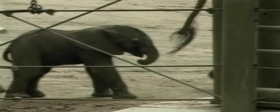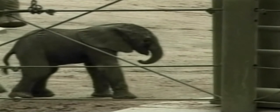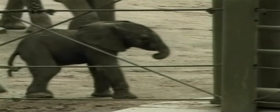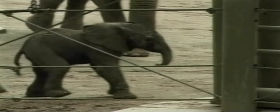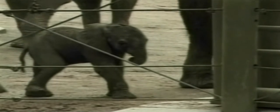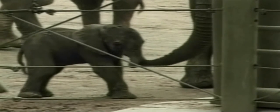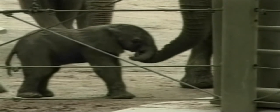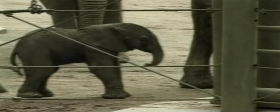This baby boy, born at the San Diego Zoo, is still a bit wobbly on his feet. He's here because his mother and 6 other elephants were rescued from Swaziland's National Park and flown to California just 6 months ago. The African herd was to be culled because of the overpopulation in the park, and the zoo stepped in to save the day.